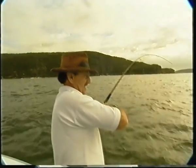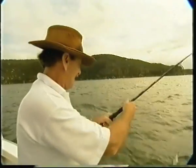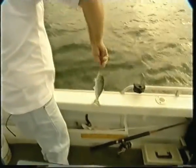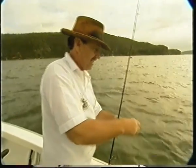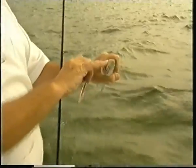I mean, this is a ball, particularly on light gear. Got big fish. What's the legal size on these fellas, of course? 30 centimetres the legal length, and there's a bag limit of 20, so don't take too many. We'll let this fella go, he's only a little fella. And watch those teeth. Boy, can they give you a nasty chop.